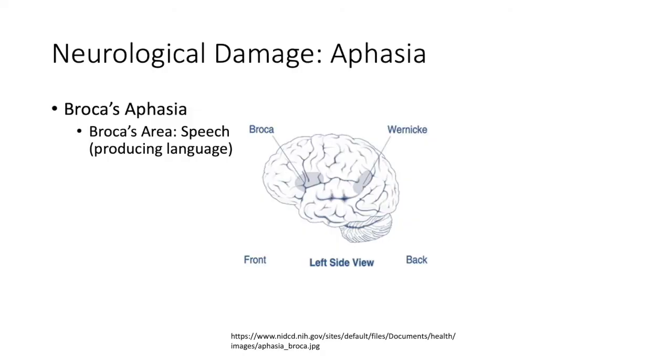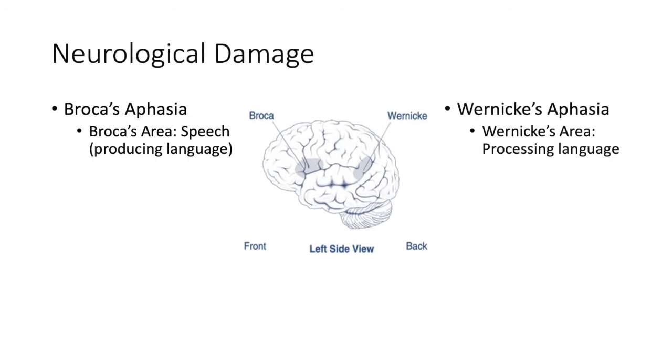As you can see, he has trouble producing language or speaking. The other type is Wernicke's aphasia. Wernicke's aphasia results from damage to Wernicke's area, which is involved in processing language. Now here's a video of someone with Wernicke's aphasia.